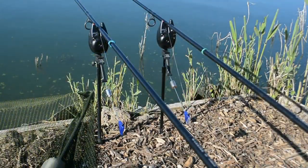I mean, the biggest tench I've had, male, is just over 6 pounds, and that was a few years ago now, and I think that is a big Yorkshire tench. I know the females can grow much bigger, but that was a nice start. So let's just wait and see if we can get another one. Like I say, I don't mind how big they are.